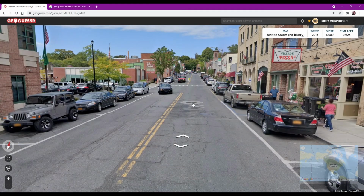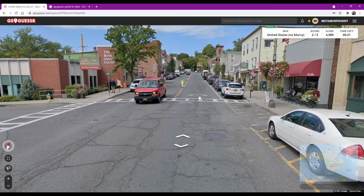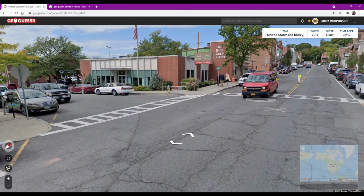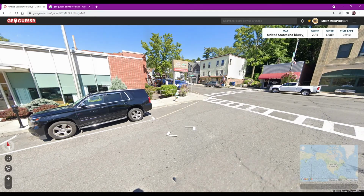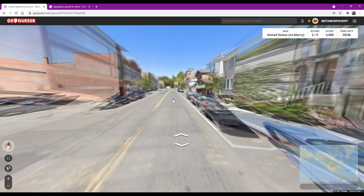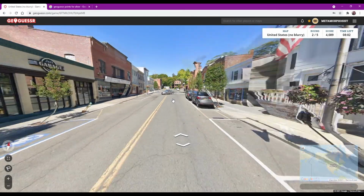I do see the Bank of Greene County. I don't know counties anywhere. I can't even name all the counties in the state that I live in right now. So that's not helping me too much. This is not the post office. This is that bank. Looks like a post office. The flagpole was what made me hope. Okay.